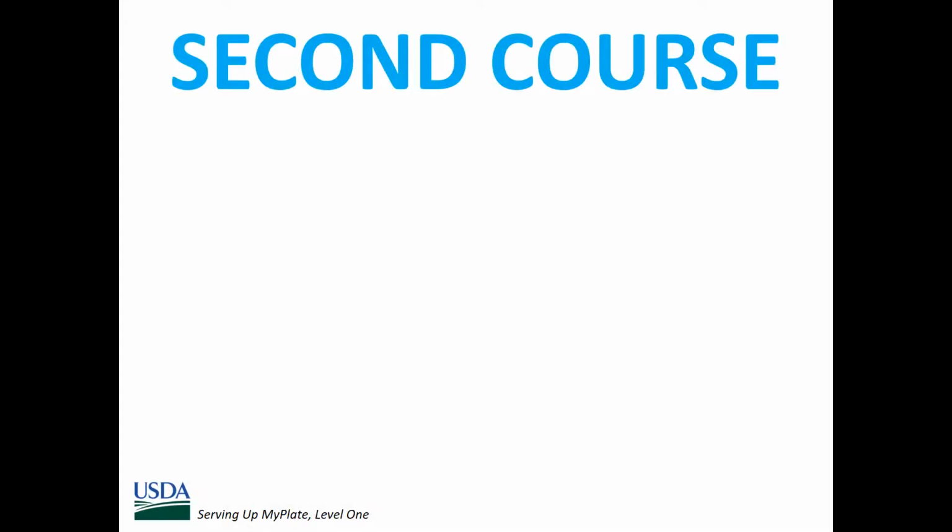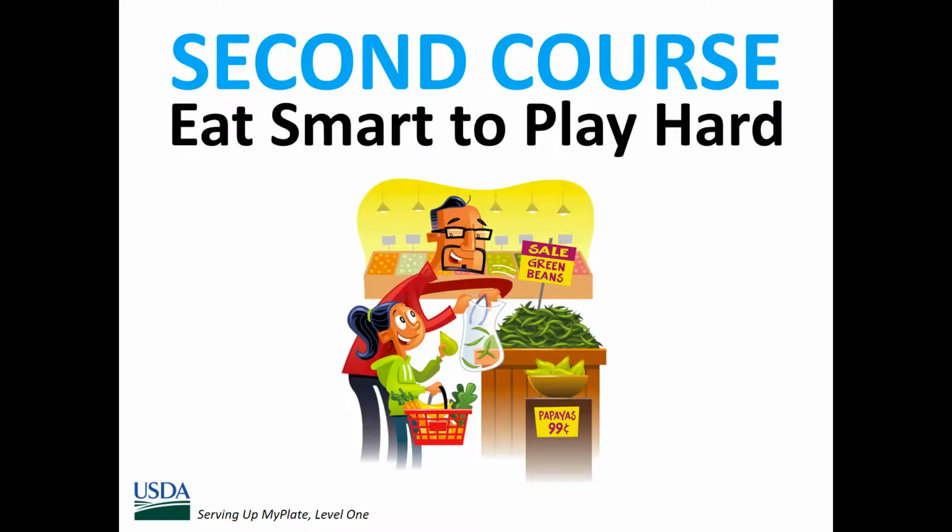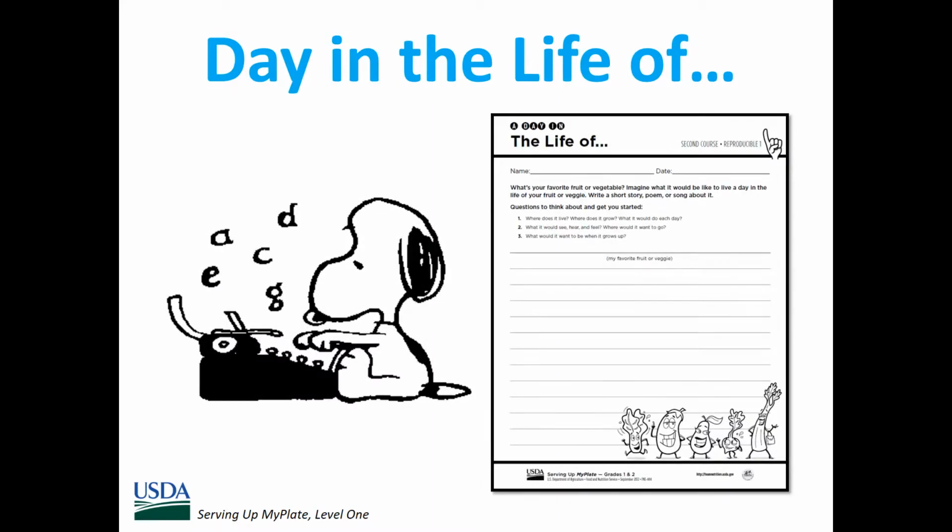Second course, Eat Smart to Play Hard. Last lesson, students listened to the Do Be song, which talked about how different foods can do different things for our bodies. Students were asked to also complete the Day in the Life of handout to write a short story, poem, or song about their favorite fruit or vegetable and what that food does to help people.